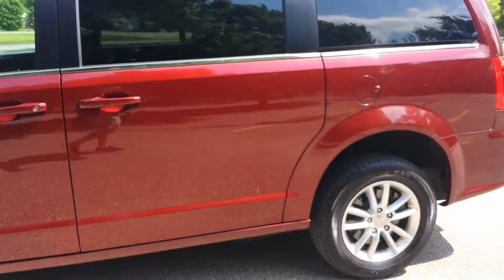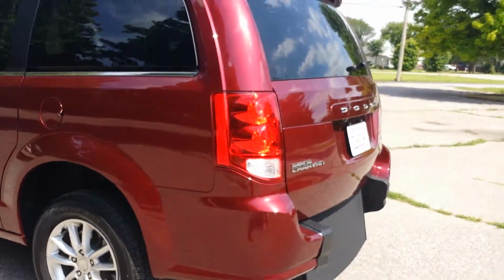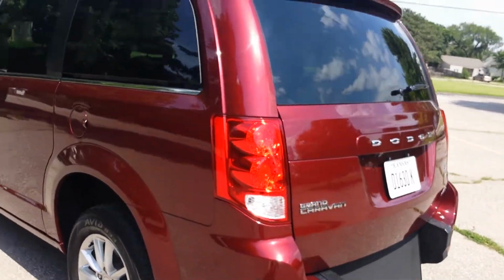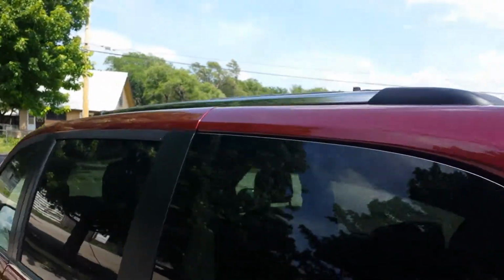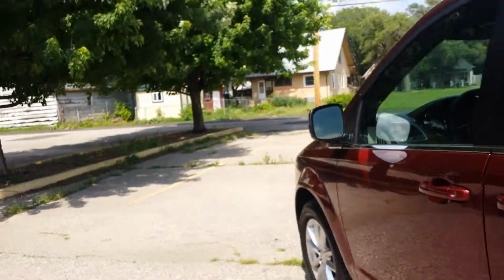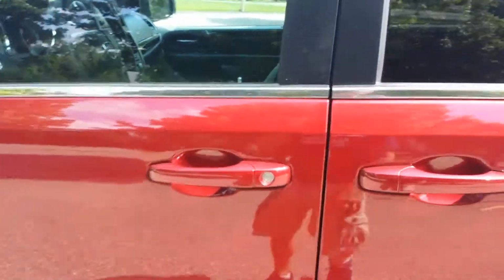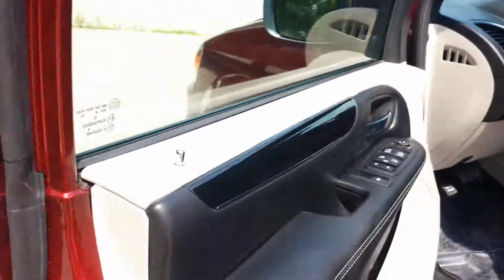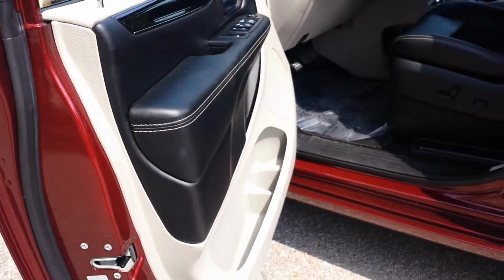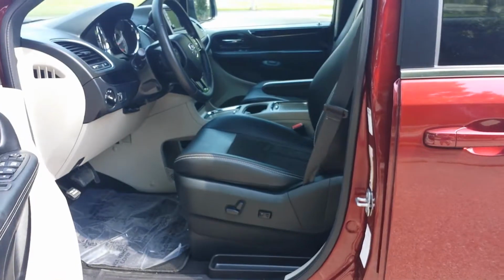Very clean, as you can tell by this van and all of our vans. We only buy top of the line stuff. I don't buy wrecked vehicles, I don't buy salvage vehicles. It's got the roof rack there, so in case you need to do any traveling. Open up the van. Very clean inside. I am a non-smoker. I can smell smoke from a mile away. No signs of any smoke going on with this van.